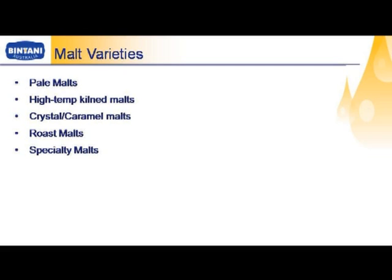Packing is always either a 25-kilo bag, 1-ton bulk bag, or silo deliveries, or a ship if you're exporting. So the main varieties: you've got your pale malts, high temp kiln malts, crystal and caramel malts, roast malts, and then specialty malts that don't really fall into any of those categories. The pale malts are fairly straightforward. You'll all be very, very familiar with the whole range of pale malts.